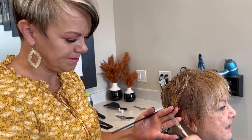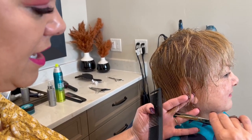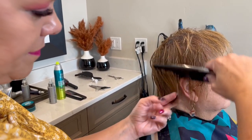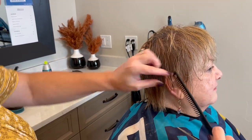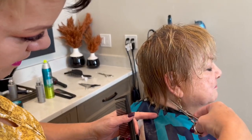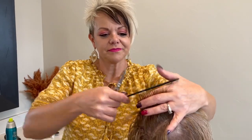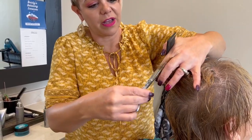Okay, you doing good, sweetie? Absolutely. Awesome. Okay, so now right here, I'm gonna kind of come on an angle a little bit. Cut some of that off. All right, so when I get to the front and stuff, then we'll come and finish right here, okay? I almost feel like it needs even a little bit more. Okay, all right, now we'll come right here. Come down this side.